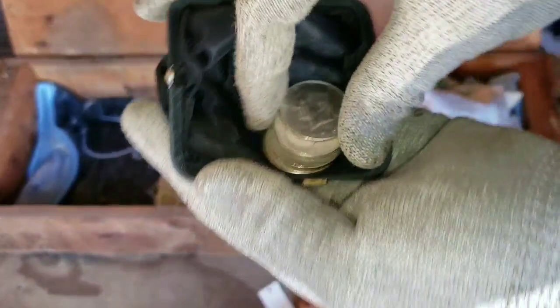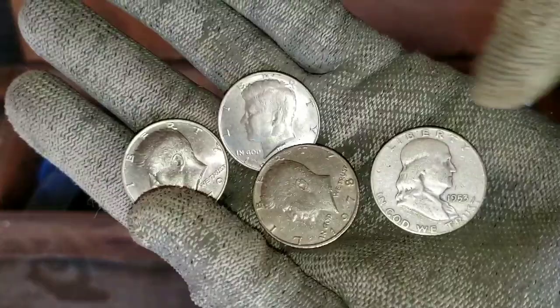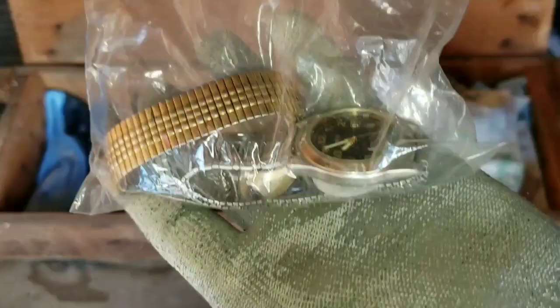Oh, look at that. 1953. There's silver right there. Oh, man. Look at that one right there. Okay. Sweet. Pure silver. Okay, let's keep going. Let's see what else is in here. Doesn't justify the $600 yet, but let's see.